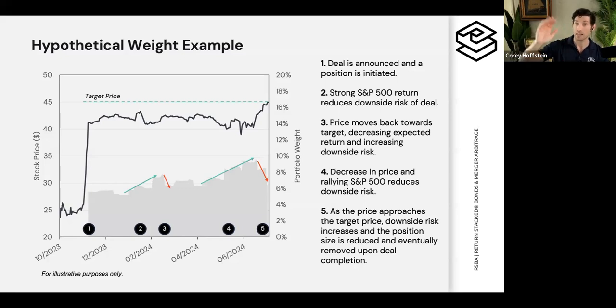Before that final rally where it became clear the deal was going to get completed, you see price move up towards the 45 target very rapidly. And that's where we cut our position and then eventually would have taken it out of the index. So this is a very dynamic process. Constantly, as deals are being added to the universe, canceled, every time something happens with a deal, the weights are all reevaluated to evaluate the potential expected return of the deal, taking into account the probability of completion, that deal spread, the probability it's being canceled, and that downside risk.